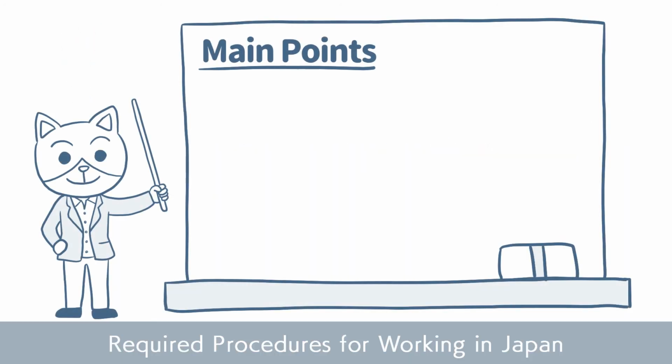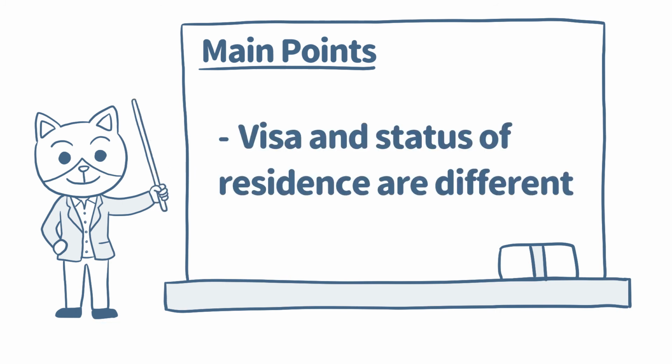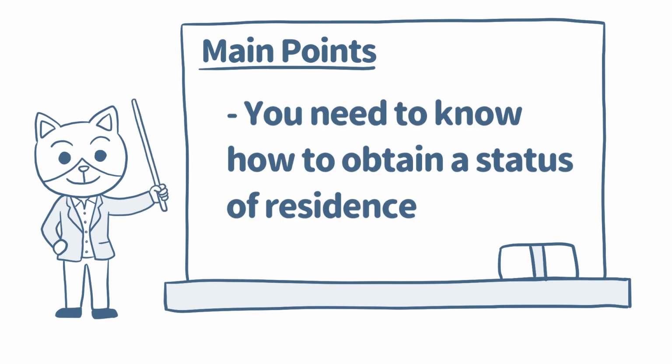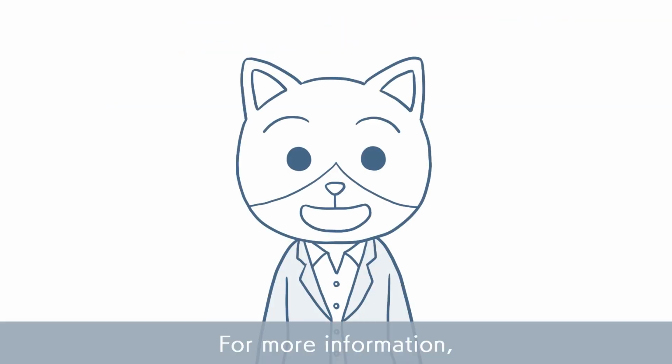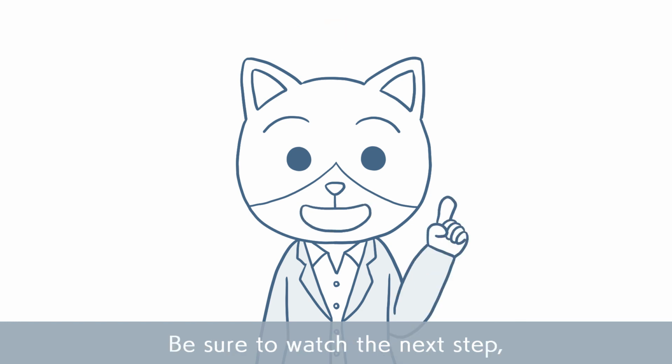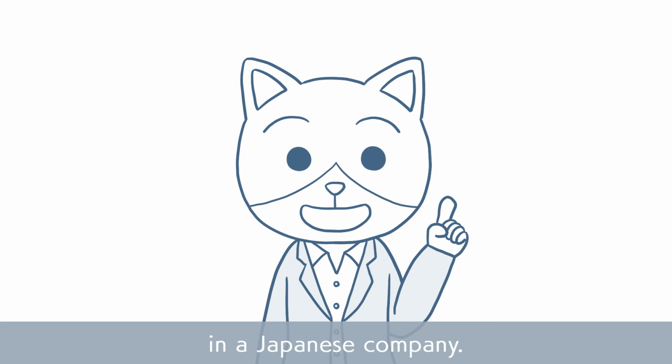Required procedures for working in Japan. Here are the main points. For more information, check Open for Professionals on the JETRO website. Be sure to watch the next step to learn about working as a foreigner in a Japanese company.